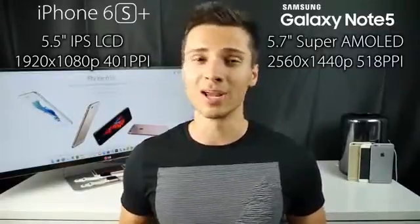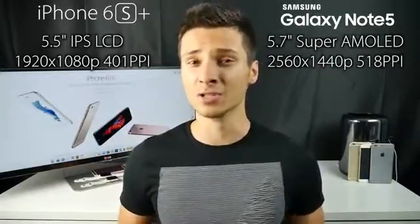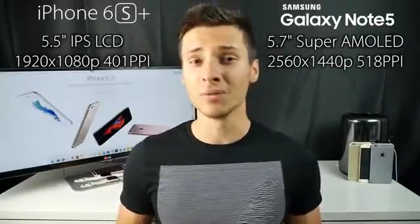But both displays are great. However, you just got to give it to the Note 5. Samsung really knows how to make a killer display. This thing is AMOLED also, so it has very deep dark blacks while maintaining a beautiful vibrance and clarity.